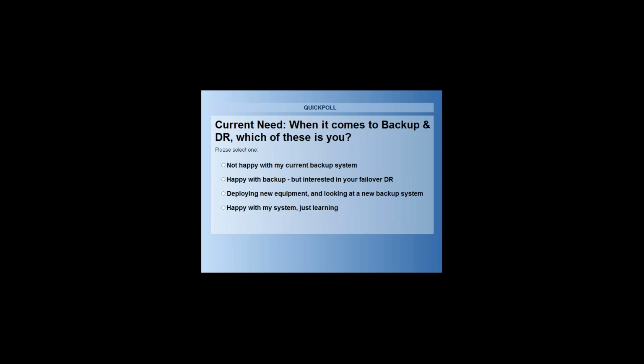John says, when you spin up a protected server in the cloud, is there a maximum allowed time frame that the server can be running before charges are incurred? John, for a test, it's 48 hours. For an actual disaster, I think it's a month. I'll need to check on that, John. But in general, it's all built into the pricing, so you don't really need to worry about that.